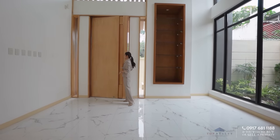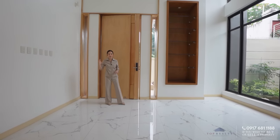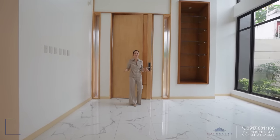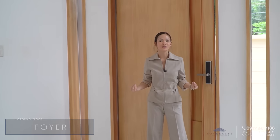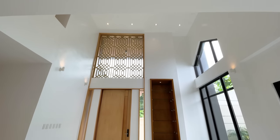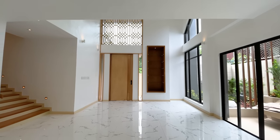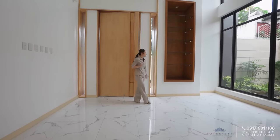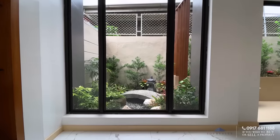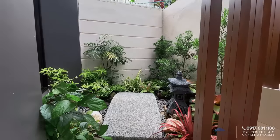So by the way, this door is around 9 to 10 feet high. It's huge, once again. Now we are here at your foyer, and upon entering, you would already notice very open and very bright space because of all of the glass panels over at this floor. Now we have double height ceiling, and over to this side you have your built-in shelvings, a glass panel which overlooks your pocket garden, which can also be a koi pond if you like.